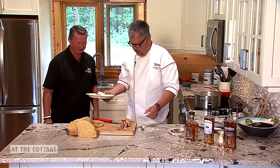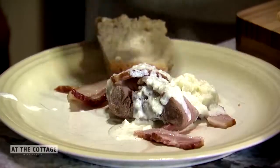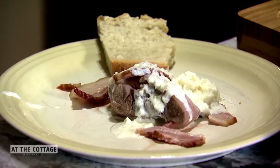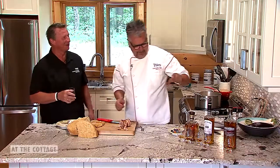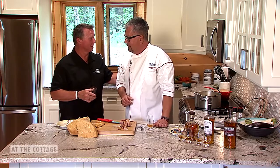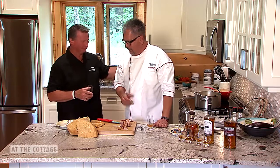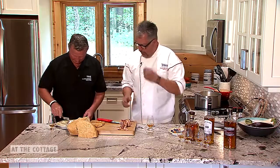Stuart, there you go. Try that. I have a little piece of bread. Good. Now, do you remember which scotch we said we were going to pair with this? That one. The A scotch. Auchentoshan. Good. Okay, you try that. There's a fork right here for you. Thank you, my friend. I appreciate that. And I got a little bread.